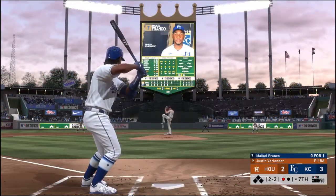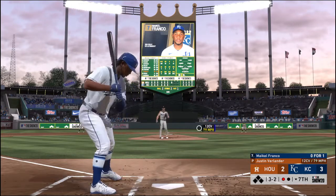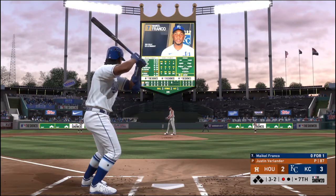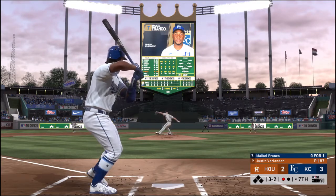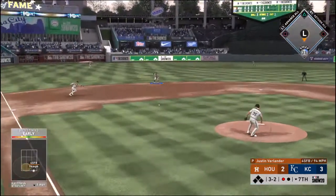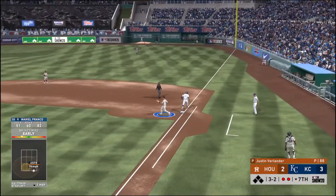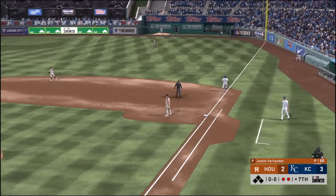Trying to send him packing for the second time. Three balls, two strikes. Due up next is Salvador Perez. Something has to give. Here's the payoff pitch. Here's a ground ball out to the shortstop, Correa. Fielded cleanly. Throw on to first, and Verlander's got it going here. Two away.